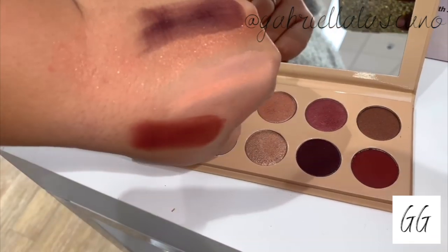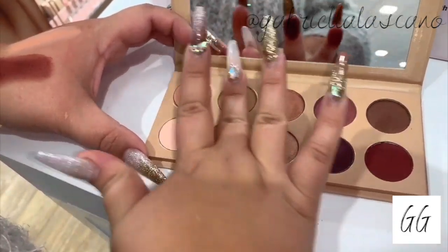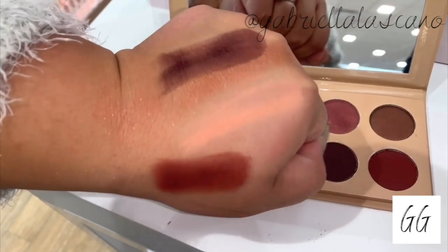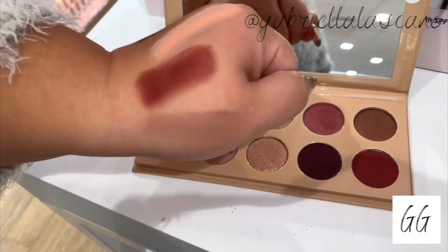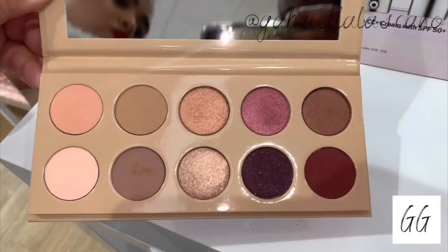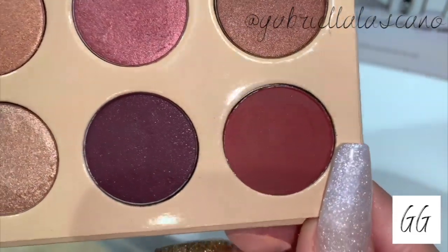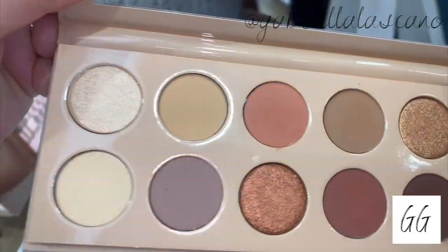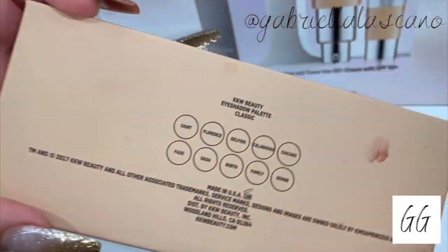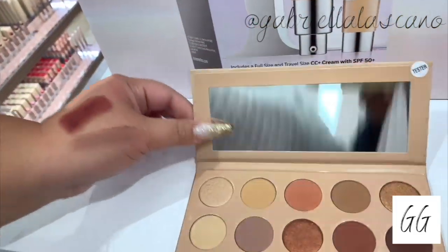I didn't get them, not because they didn't perform beautifully, but just because I have so many eyeshadow palettes and I don't really wear that much eyeshadow, so I try not to buy palettes. But if they were to send it to me, I would have used it, you know what I mean? Maybe I'll get it in the future, because I can't stop thinking about those two dark colors at the end that I'm showing you guys. So beautiful. They were so buttery and very pigmented. Reminded me of Anastasia Beverly Hills eyeshadows.